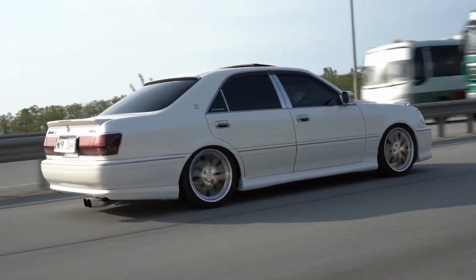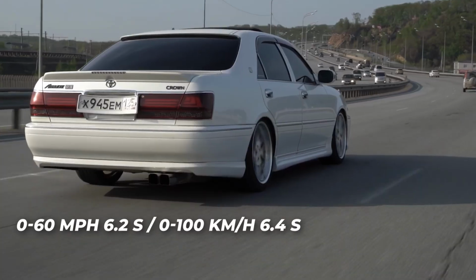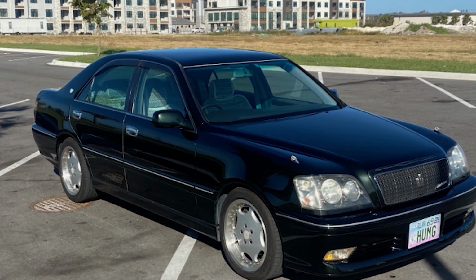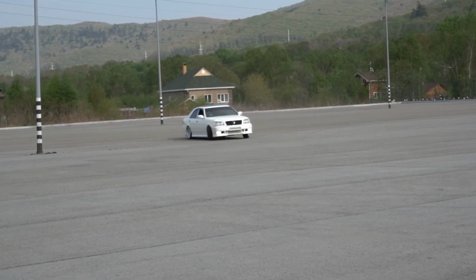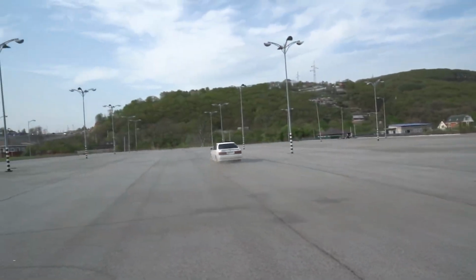The kind of car that blends in a business meeting and then blows by a hot hatch on the highway with zero emotion. Calm cabin, long gears, smooth suspension. Fix the tired bushings, refresh the shocks, and the boat becomes a guided missile wearing loafers. It's the art of going fast while pretending you're late for a dentist appointment.